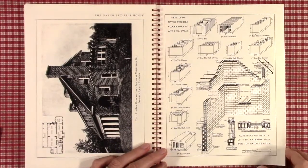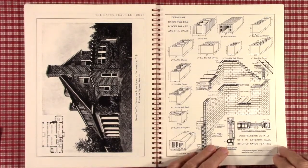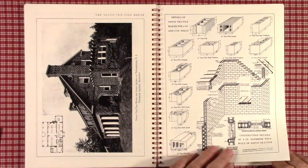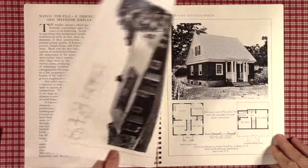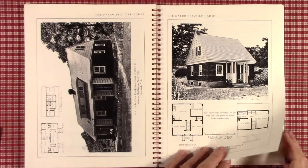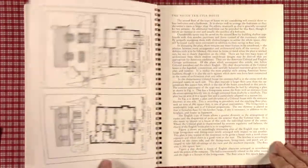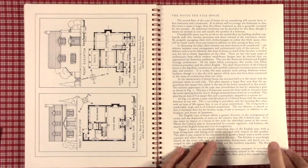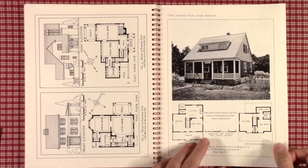This page shows the different sizes of hollow core. Natco stands for National Fireproofing Company Textile. It was promoted as being fireproof as well as insulating because of the hollow core construction. The last pages, of course, cover their recommendations and designs and photos of existing homes that have been completed using Natco tiles.